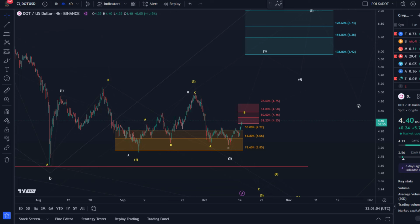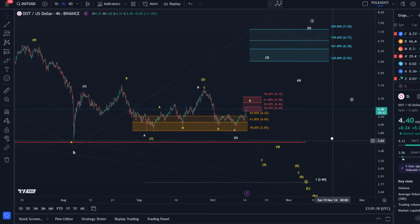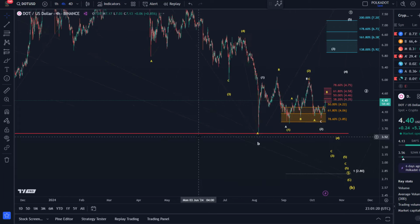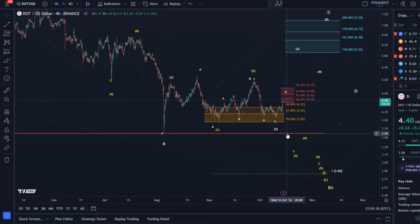And we need to see a bit more upside momentum. Obviously, at the moment, this is simply a three-wave rally, as you can see, and it could simply be some kind of a B-wave rally. But for the bulls, it would be really good if the low is in now, because honestly, breaking below the really strong support here from October and August, October last year and August, wouldn't be good for DOT. It just wouldn't be good.